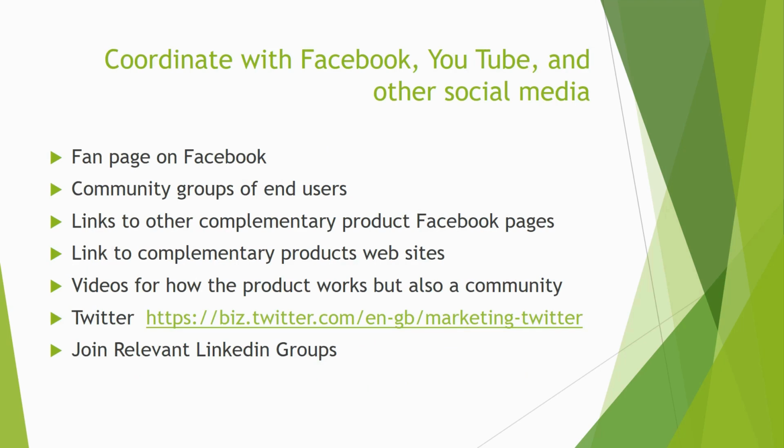You have fan pages on Facebook, community groups of end users, and all. You'll have links to complementary product Facebook pages. You should be contacting all these complementary product pages, their internet sites, their Facebook pages, and set up links back and forth so that you can get people to their site and they can get people to your site. It adds to your allure of a product, and it really makes your product do a lot better.